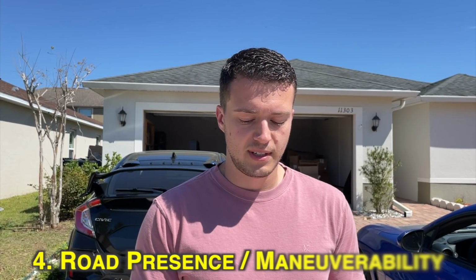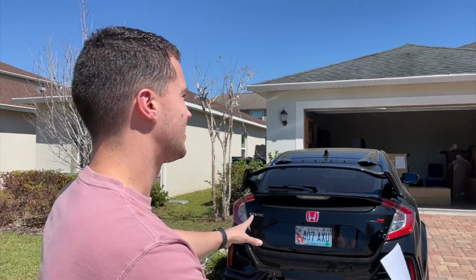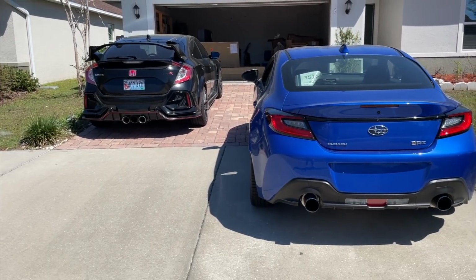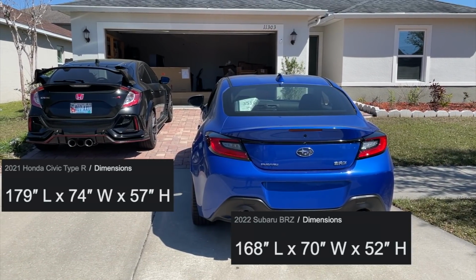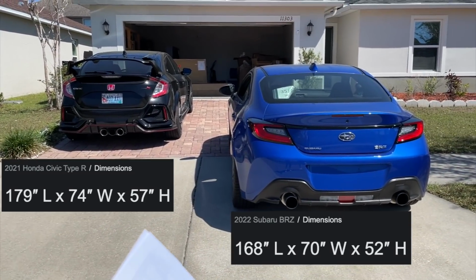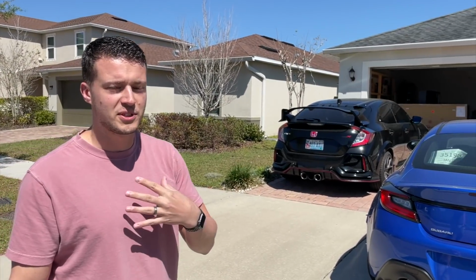The next one I'll talk about real quick is road presence and maneuverability. The Type R is a bigger car. If we look at these cars side by side, the Type R is a much bigger car. It's a few inches taller, a couple inches wider, and it's definitely longer. So it's a bigger machine. That means it's easier for people to see you on the road. And I'm not bullshitting. I know because I just drove 3,000 miles in each car back to back. Even though this is a bright blue color, people had a hard time seeing this car, so I almost got sideswiped probably like 7 or 8 times throughout my trip.